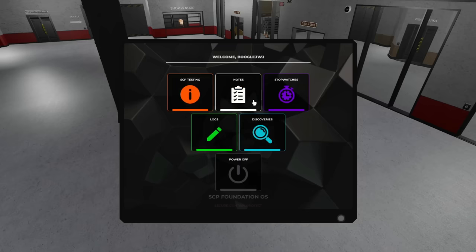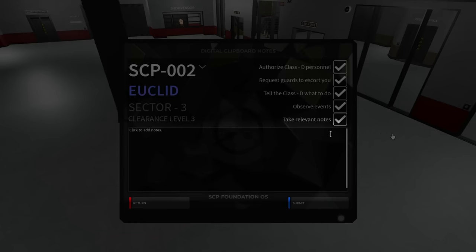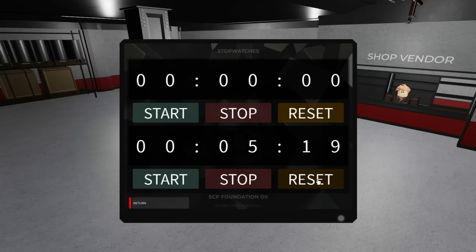Moving on to the notes page, I think they're pretty handy to have. You can use them as a guide for some roleplaying purposes, or maybe just keeping notes for the future. There's also the stopwatch page here, which might be useful for testing on SCPs, such as SCP-409, to time how long it takes for a class to get infected.